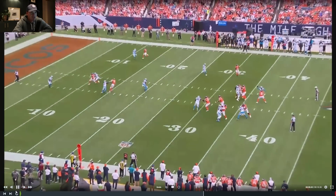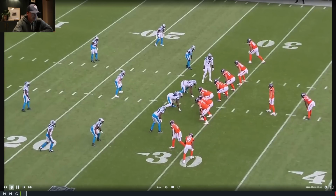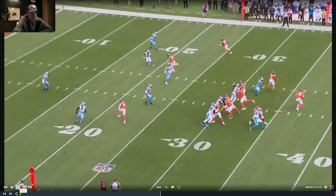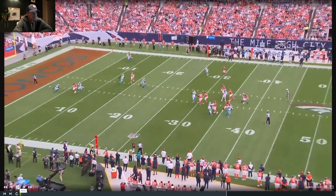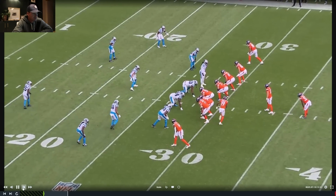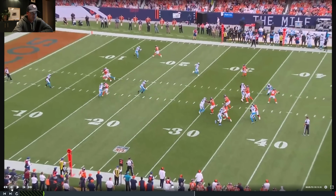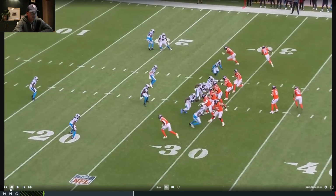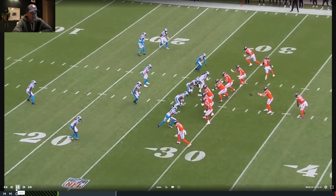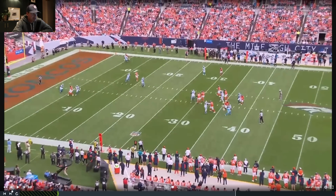It's on the same drive, 2nd and 5. I love this play here. And I know it's like, hey, we're showing you an incompletion. I'm saying I love it, but this is just making a play. You've got a free runner. So what I want to talk through is that we've got a free runner and we've got no one really downfield.